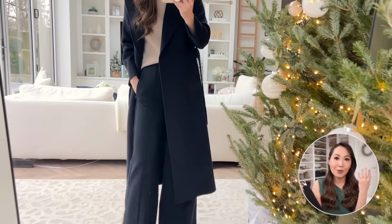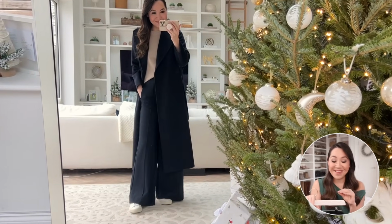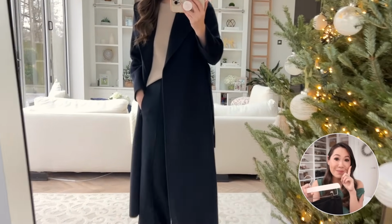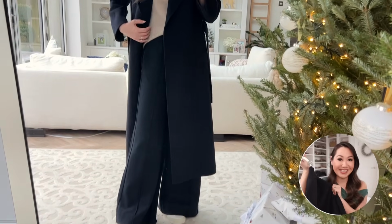Like, so flattering. They make you look so tall as well. And if you've not tried them, I would just highly, highly recommend. Like, they are just the best things. They also come in different lengths as well, which I always think is so useful. But yeah, these are just absolutely amazing.